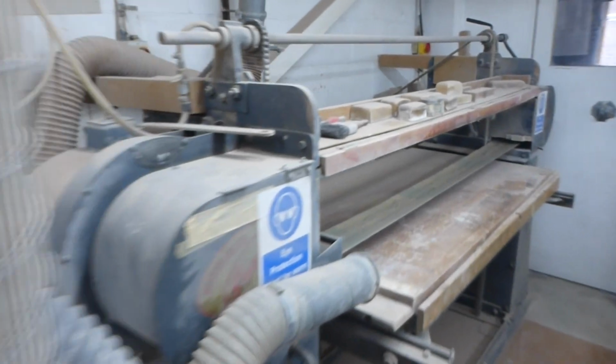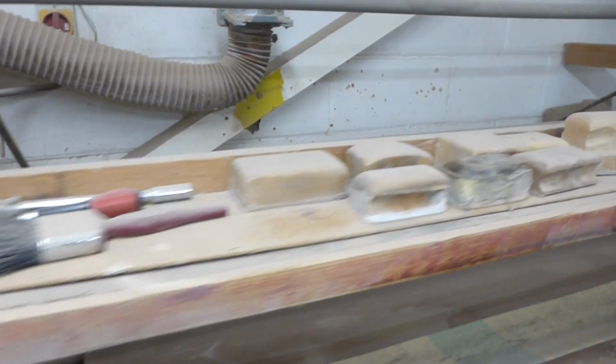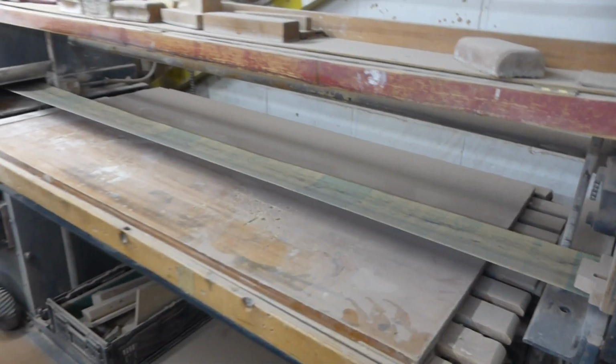So there you go, PK Veneering, Crewe, Cheshire. Well worth looking up. Veneering in Cheshire. PK Veneering, yes, get it right. Spell check, yes.